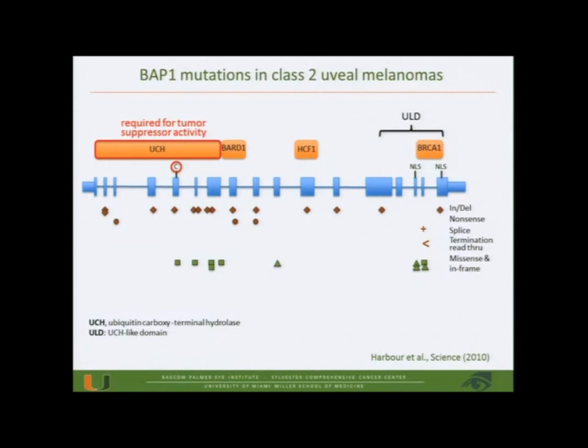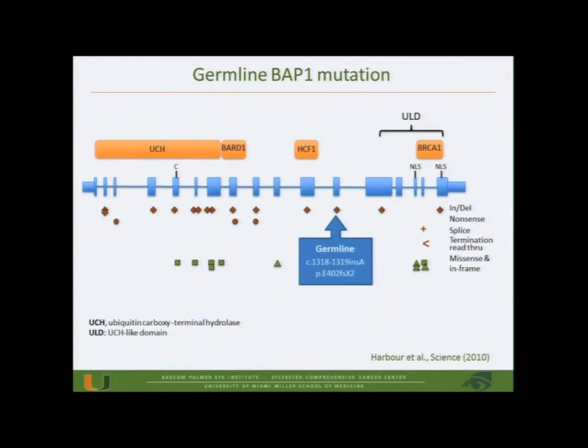And as was mentioned, we were very surprised to find that one of these patients had a germline mutation. In other words, we found the mutation not only in the cancer, but in their peripheral blood, which means it's in all the cells in their body. And when I was in training, we were taught that uveal melanoma is never familial, it's never hereditary. So we were very surprised. We went back and rechecked this, and sure enough, it was definitely the case. Unfortunately, this patient was not available for further questioning and further evaluation.